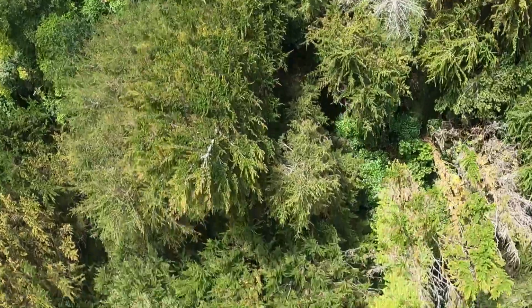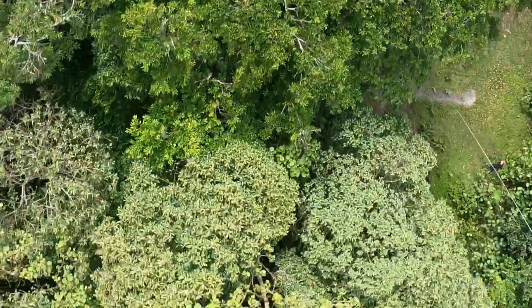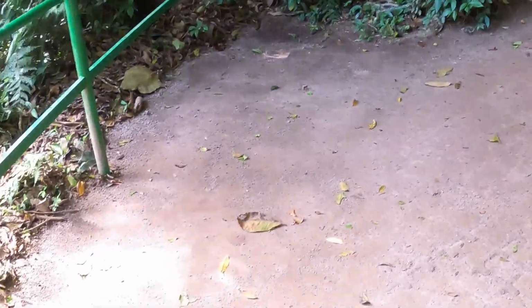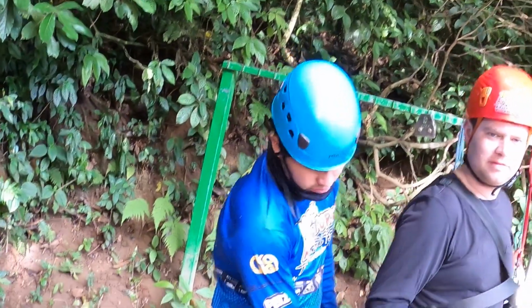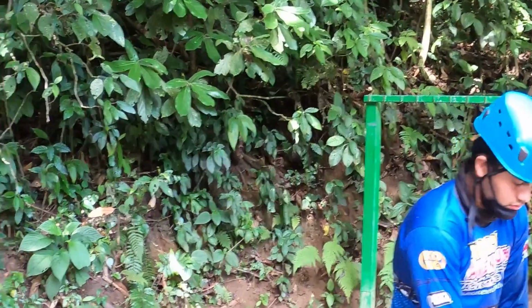On the second Superman zipline, you will even get a chance to see someone using the Tarzan Swing, which is the next and final attraction of the tour. This part of the tour is completely optional, and again, Jason opted out, but I was all in. Wait for me there. Are you not doing it? Not doing it. I read about an accident that occurred on the Tarzan Swing, and it sounded very, very unpleasant.